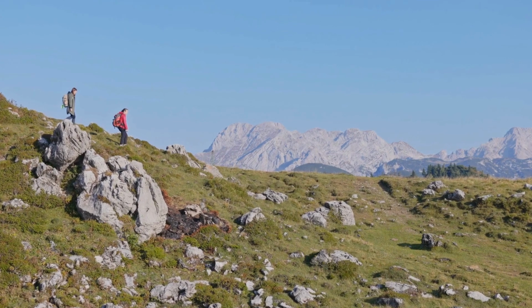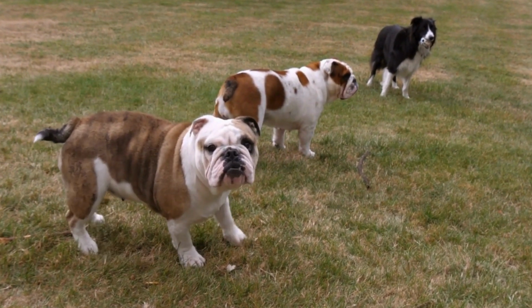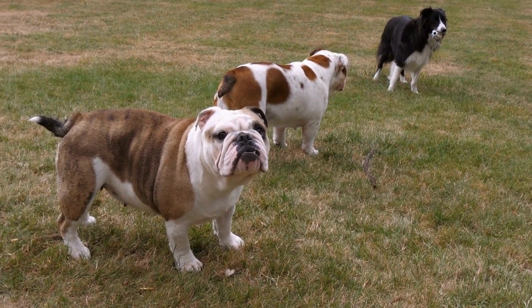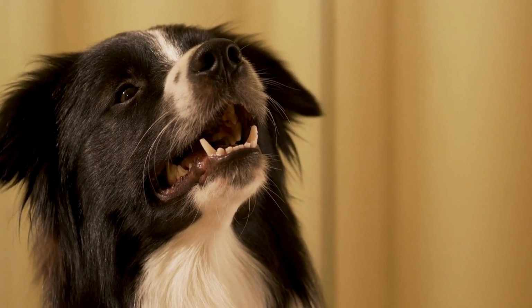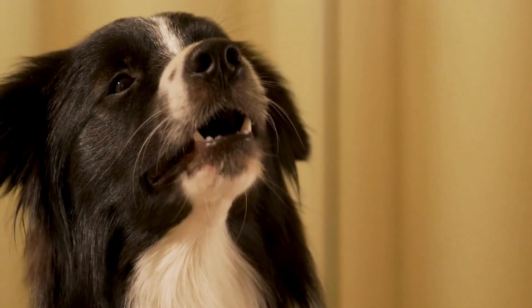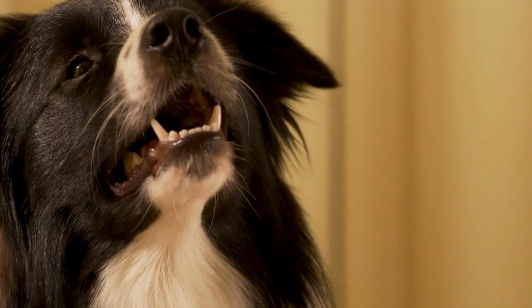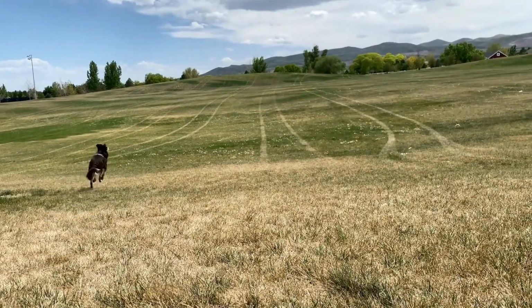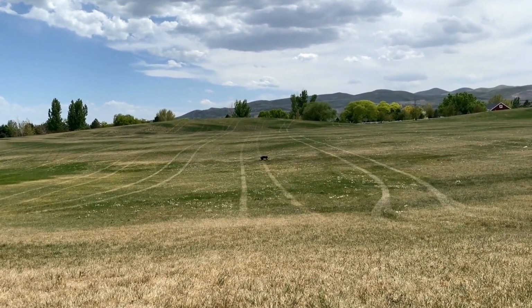Conclusion. In conclusion, Border Collies are prone to hip dysplasia, but the prevalence varies among different populations. Responsible breeding practices, regular exercise, weight management, and appropriate veterinary care can play a significant role in preventing or managing this condition. Early detection and intervention are crucial for improving the quality of life for affected dogs.